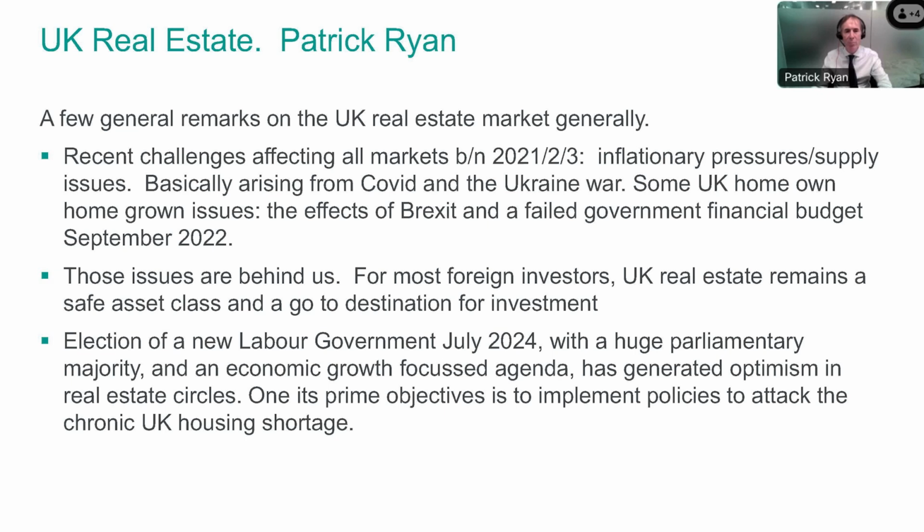So jumping straight into it, the UK real estate market. Like markets around the world, it had a very difficult period, 2021, 22 and 23. Everybody knows the reasons: inflationary pressures, supply issues, basically arising from COVID and the Ukraine war. Some UK homegrown issues as well need to be mentioned: the effects of Brexit, of course, and then a failed government financial budget in September 2022, which caused a lot of financial turmoil. However, we think those issues are largely now behind us, and the fact remains that for most foreign investors, UK real estate remains a safe asset class, a go-to destination for investment.